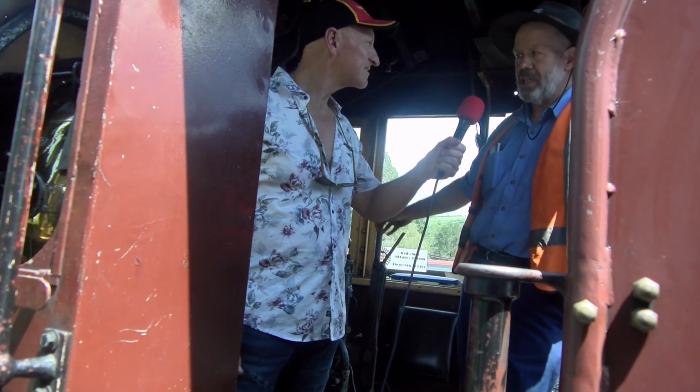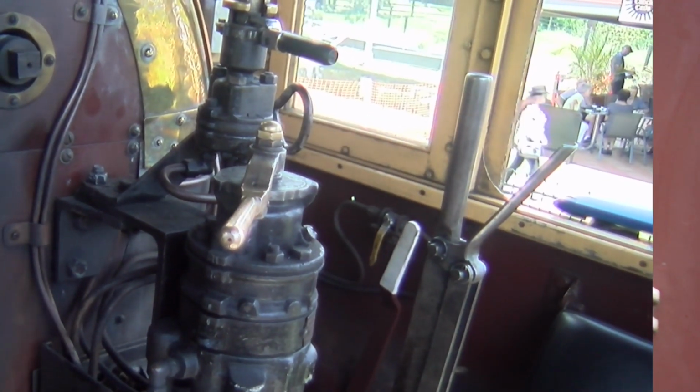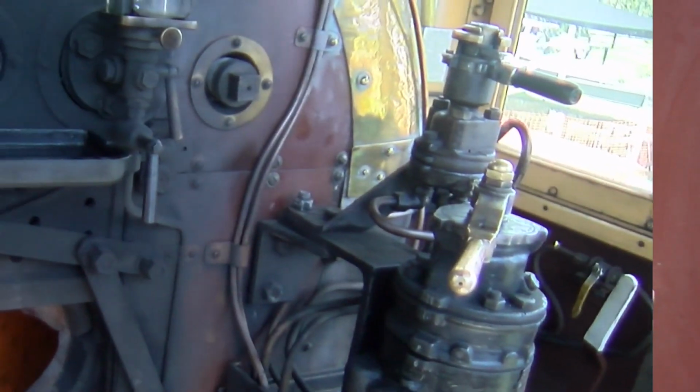Then we've got a reversing lever here. You push it forward, we go forward. You pull it back, we go back. You put it into neutral, you don't go anywhere.